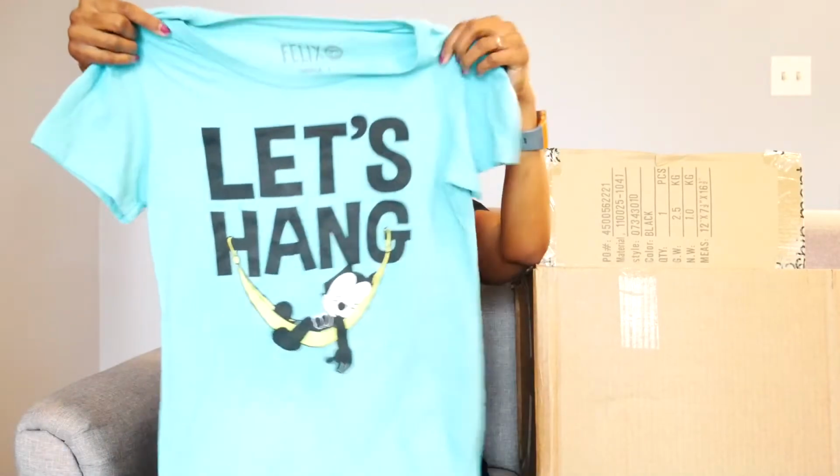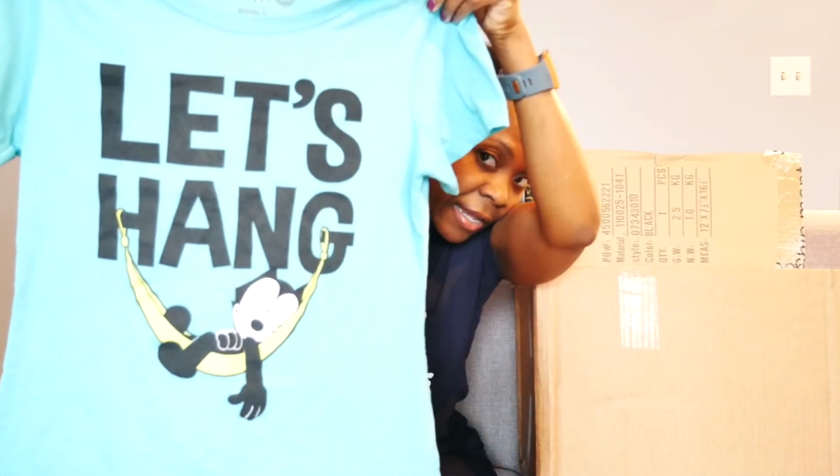All things Felix the Cat, and with it being a graphic tee, I was going to go get it. This was only like $4 or $5. And then I got another Felix the Cat tee from Mercari, and it says "Let's Hang," with Felix the Cat hanging on a hammock. I absolutely love this as well. Love the color. I don't think I even have any t-shirts this color, to be fair.